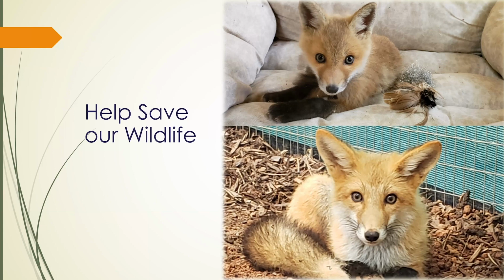Yes, ma'am. So say you get a fox and that could possibly be a rabies vector. How do you handle that when you get a patient in that's possible rabies here?